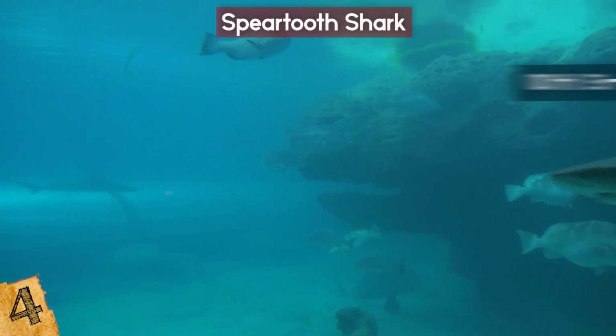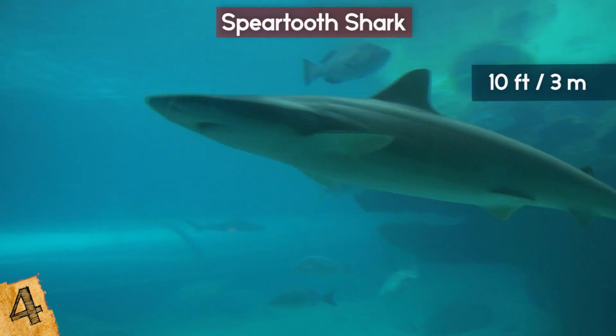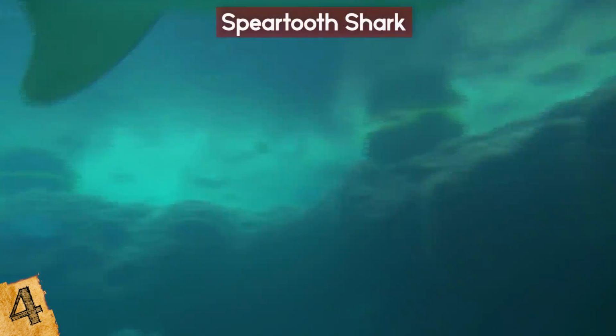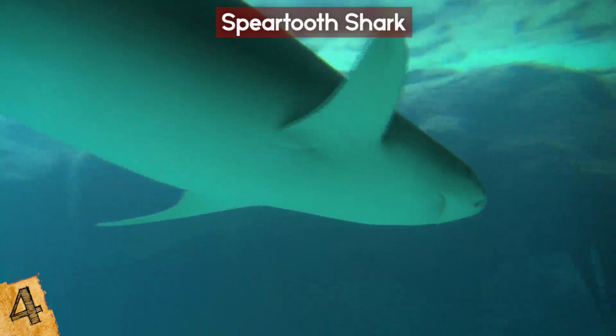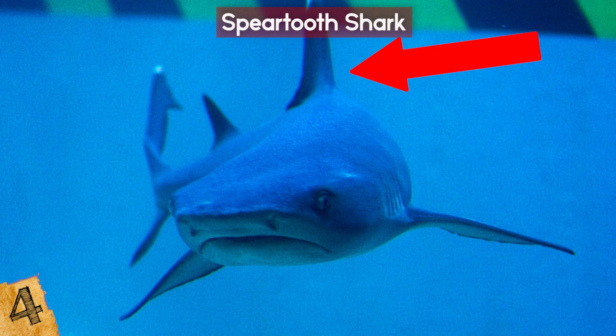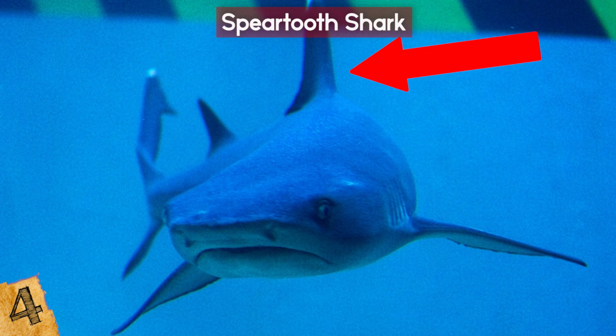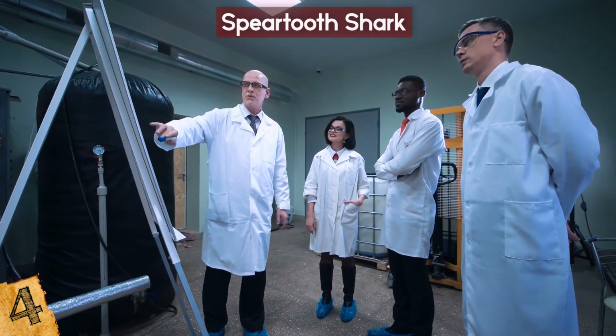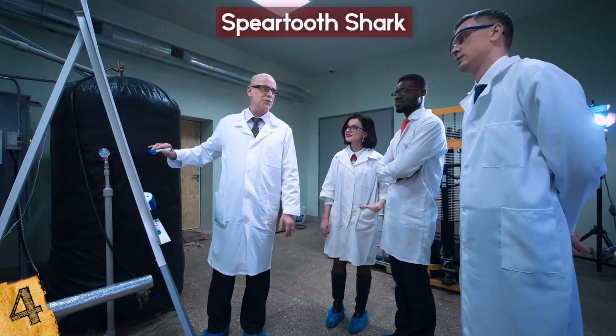They can grow up to 10 feet in length, and its large teeth make it very easy for it to catch its prey. Furthermore, they've adapted to be able to find food even in the murkiest of waters. An interesting feature of this Speartooth Shark is that its second dorsal fin is actually quite large in comparison to its other dorsal fin. Even though scientists have tried to study these sharks, until recently none of them had been captured at full maturity.